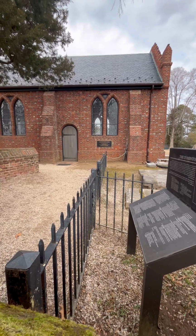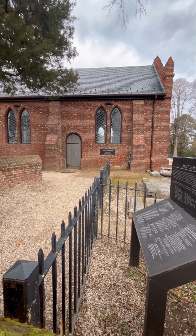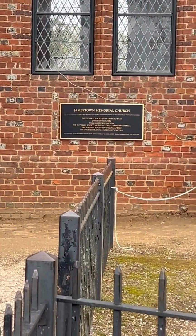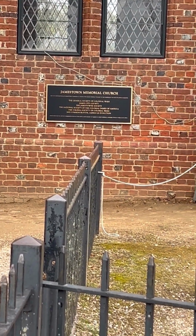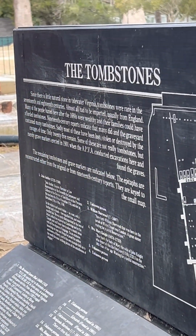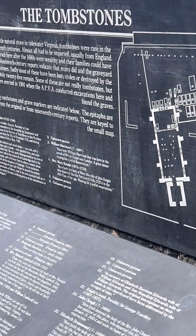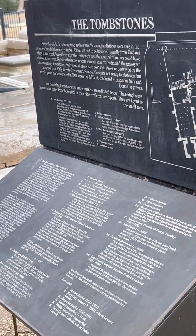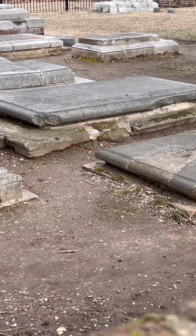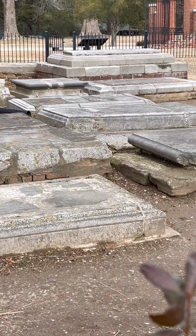Damn, just when I thought I was done. So before I leave, I wanted to show y'all the Jamestown Memorial Church. I'll zoom in so y'all can see that inscription there. And here, by the church, are the tombstones. There's a little blurb. If you want to read about it, rewind this video. But these are the tombstones right here next to the church. Now, I don't know who's all buried over there, but you're going to have to Google and research that part.